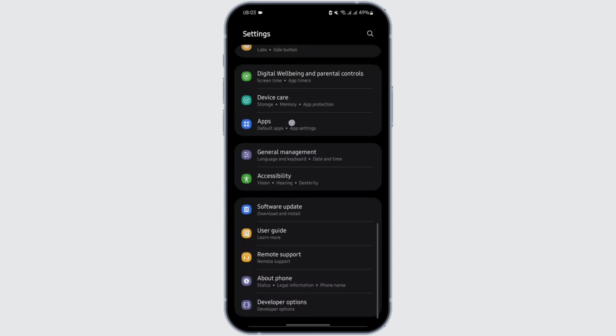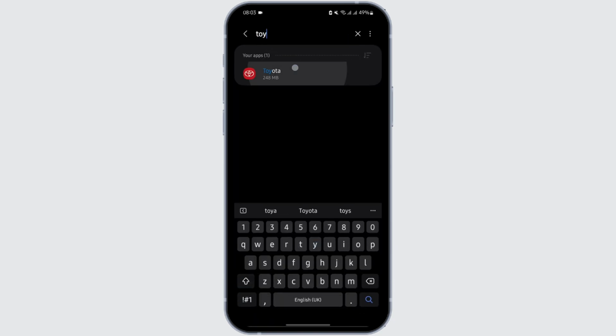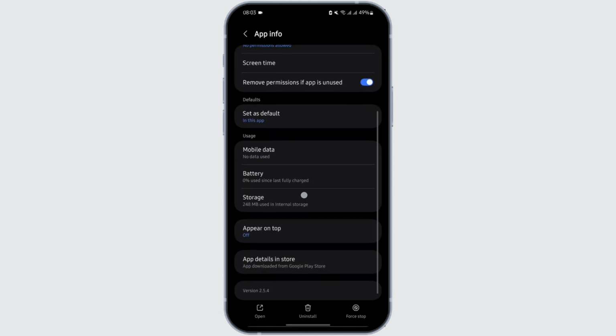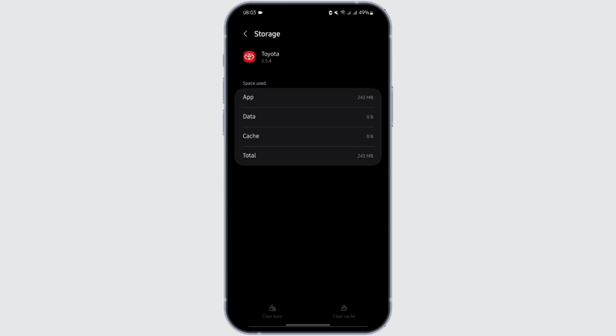Once it is so, head over to your settings, scroll below onto this apps section. Once done, you will see a search bar icon on your top right hand side. Tap onto it and search for your Toyota app. Under usage, you will see storage. Open that option, and from here you have to clear the data. Before doing so, you have to read all these and tap on delete.